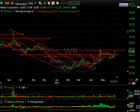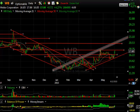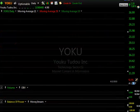Weibo acting much better in here. Broke out of the base, pulled back to the moving averages. It held right there. Technically, this is the new trend line. And if I'm looking at the top of that trend line, or the channel, I should say, then Weibo is maybe headed towards 20. That's my next target at this high up here. And that would be a nice measured move and a test of resistance. But first, let's get it up through the 17.90 range. And if that occurs, we should see 20 and then 22.